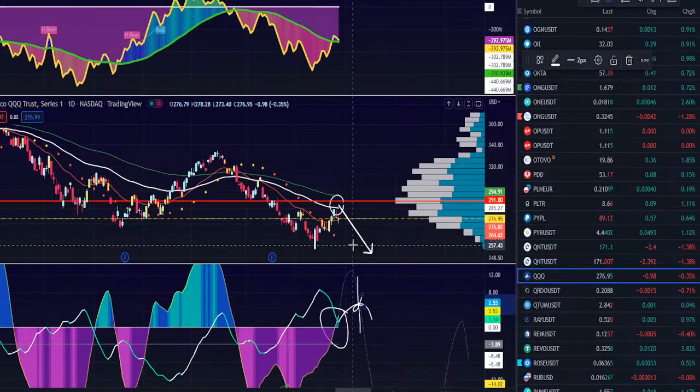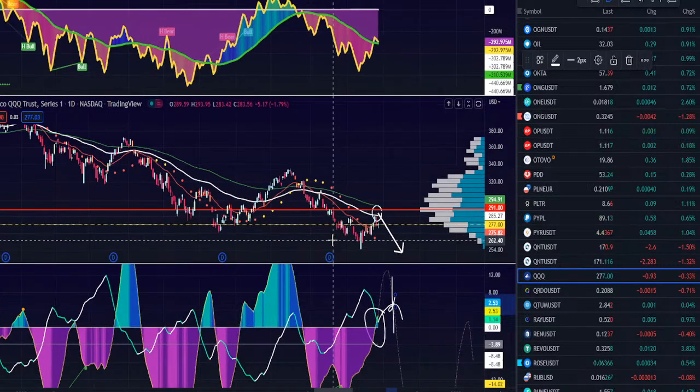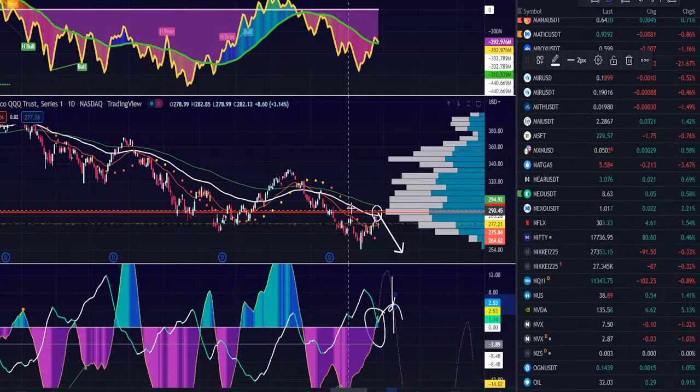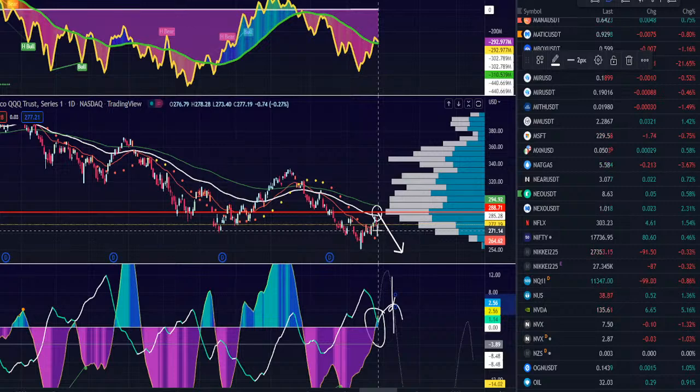No, I think. And as I said before, for me, the stock market, especially S&P 500 and Nasdaq, they are getting ready for, they are forming a beautiful bull trap, same as Bitcoin. Okay.